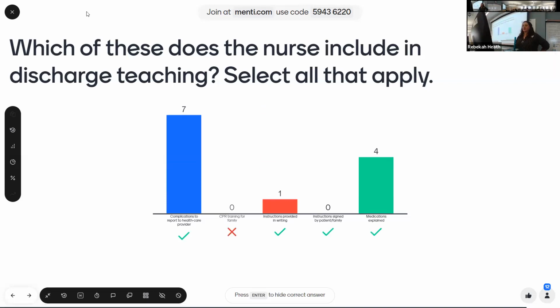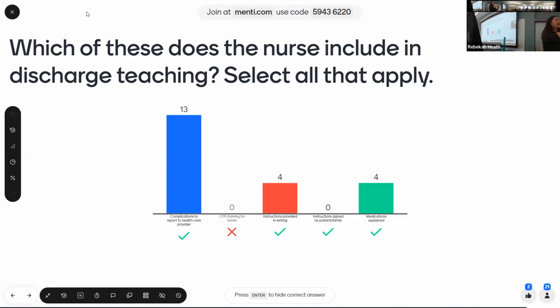All right, so what complications to report to the healthcare provider? Yep. CPR training for the family? No. Instructions in writing? Yes. We're going to verbalize the instructions, but we're always going to give them to them in writing. And I really encourage everybody to highlight the important areas that you want them to know, because most discharge packets that we print off have a lot of information that's not really important for patients to know.